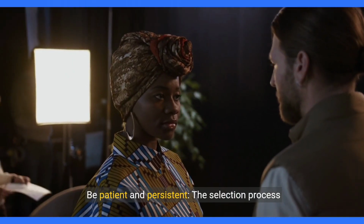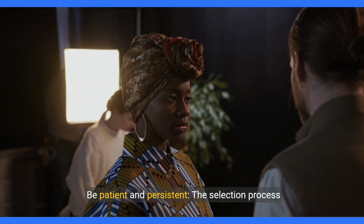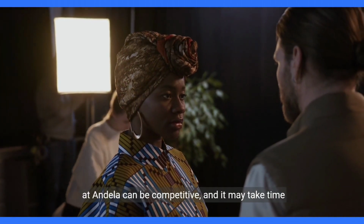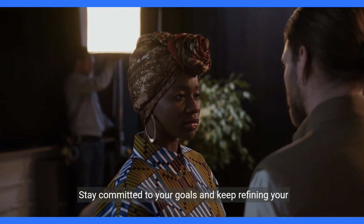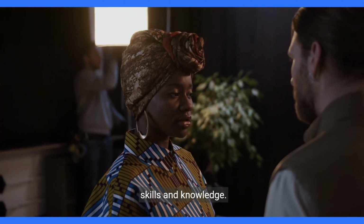Be patient and persistent. The selection process at Andela can be competitive, and it may take time to secure a position. Stay committed to your goals and keep refining your skills and knowledge.